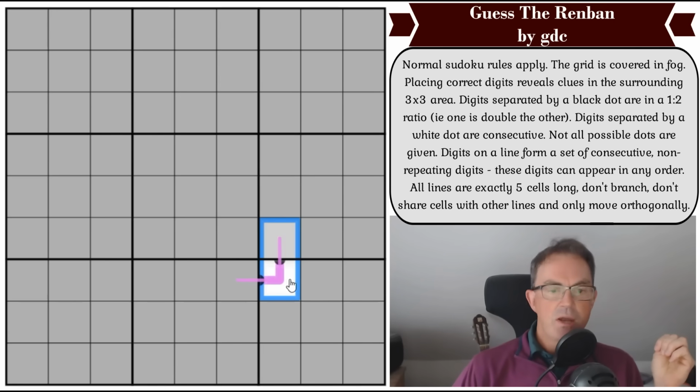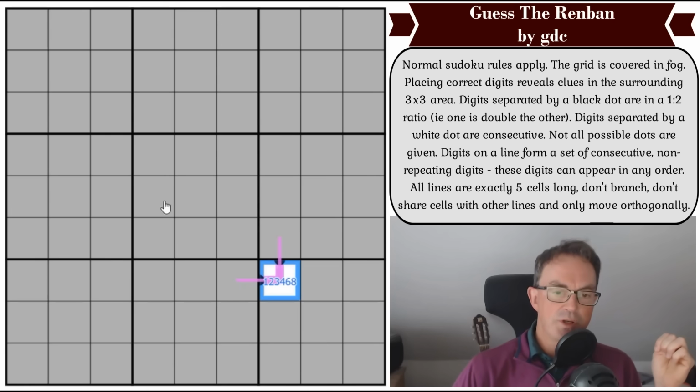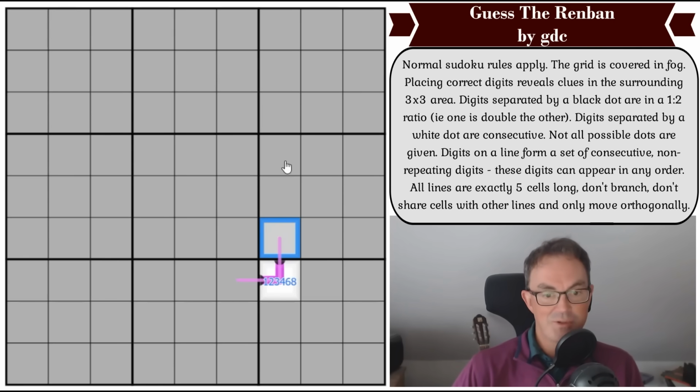So the only valid black dot digits in the world of Sudoku are 1, 2, 3, 4, 6, and 8. And you can see that because if you try 5, 7, or 9 into those squares and try and work out what the digit here is, which is either double or half 5, 7, or 9, you're either going to end up with numbers like 3.5, or you're going to end up with a number that's 10 or larger, and they aren't Sudoku digits.